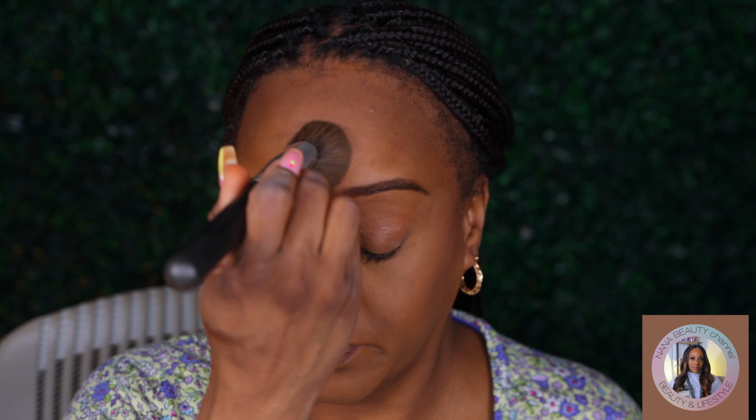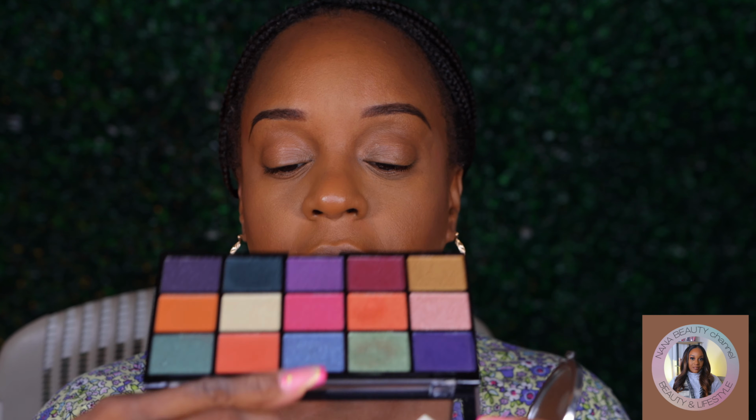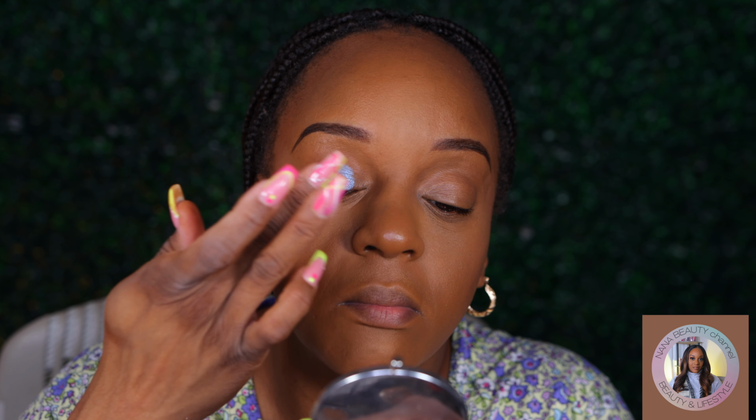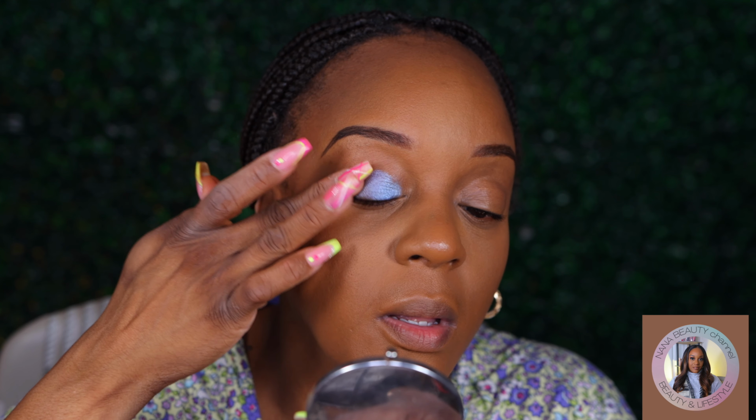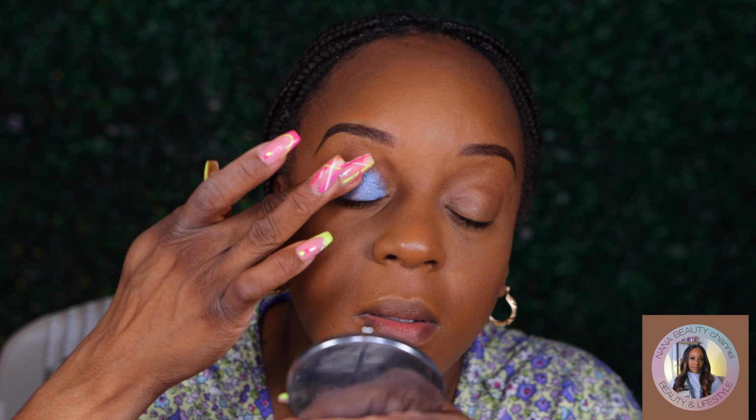Okay, I would keep holding this mirror while looking in that mirror. I'm gonna take this Makeup Revolution palette in Passion for Color. I'm gonna take that blue shade on my finger, this one, and that's what's going on the lid. I didn't know it was gonna be that pigmented. Looking like an Avatar when I go to work today.